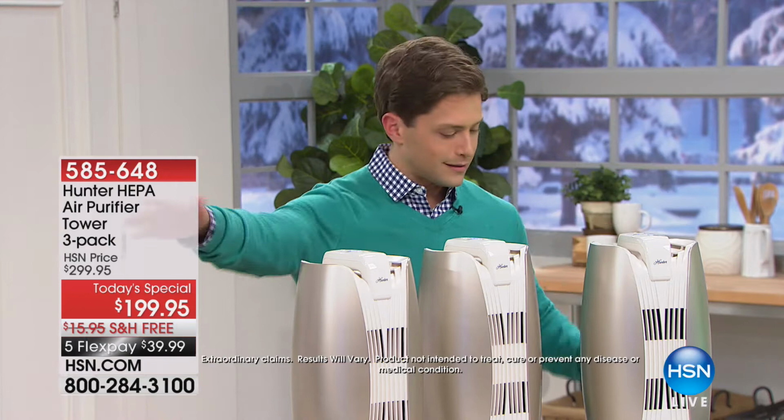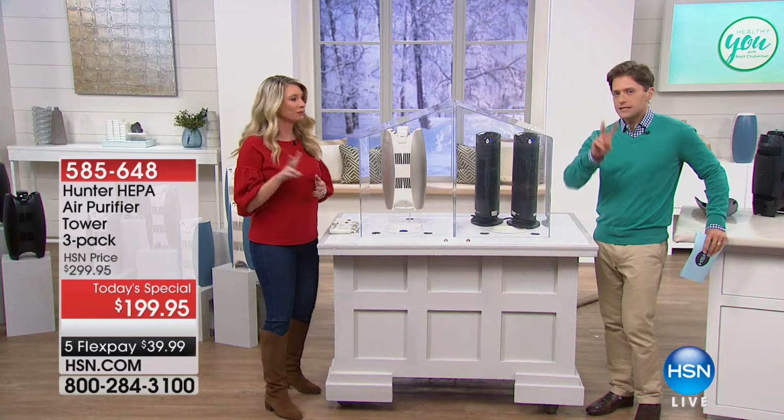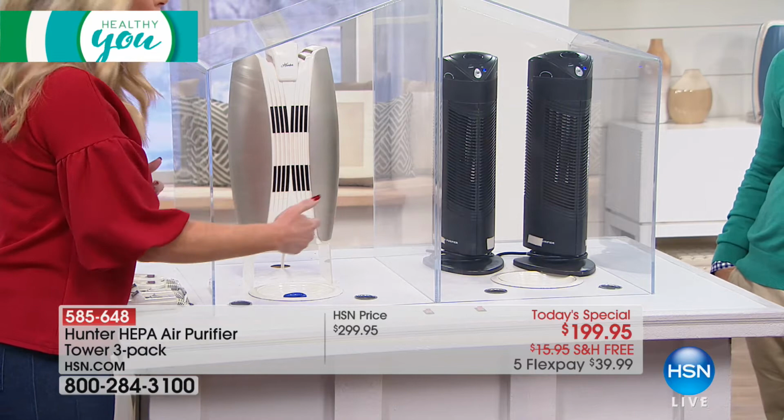Maybe it seems invisible to you and you just wonder, but I want you to see how powerful the Hunter model is when it's put up against two similarly priced competitors. Each one of those is $100, Brett, so $200 right there in that chamber. They are already on. So when I put the smoke in, please know that they are already working. We are so confident in ours because we only put one in.